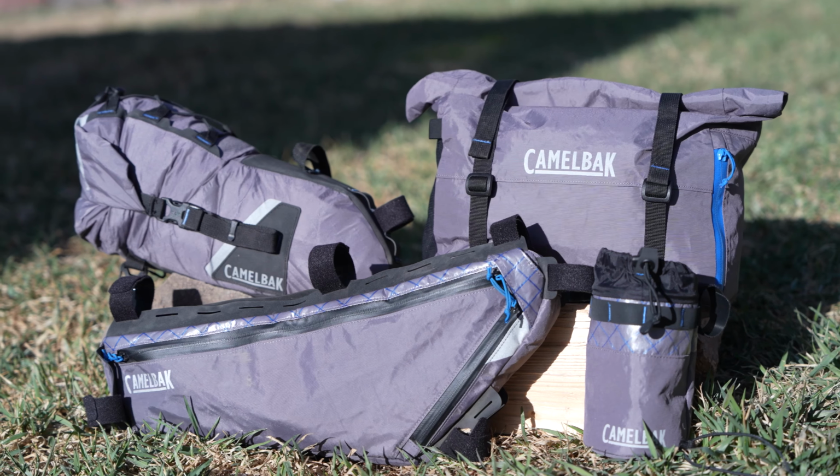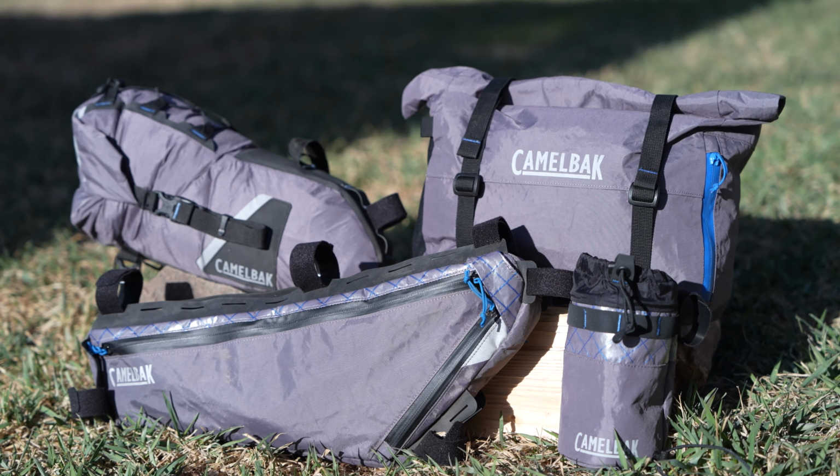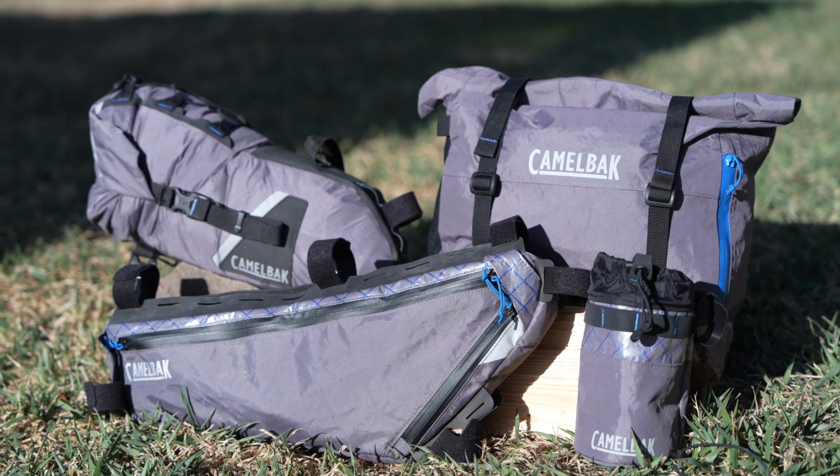So while Camelbak still specializes in cycling-specific backpacks and hydration bladders, they also have expanded their lineup into water bottles, lifestyle backpacks, coolers, and now bikepacking bags. And it's a natural progression, but it's also kind of a step away from on-body packs and bottles.